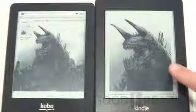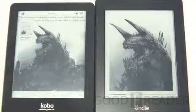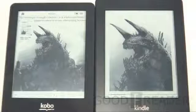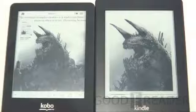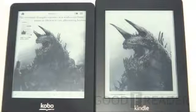So is it just me, or does this look bigger? It does look bigger, and it's further zoomed in. So you would think with a picture being expanded that much more, it's going to get pixelated, but that's not the case for this. It's actually looking really, really sharp up close. So when it comes to zooming within PDFs, whether they're complex or not, it looks like the Paperwhite gives you a little bit more of a zooming feature.